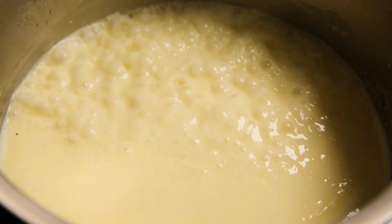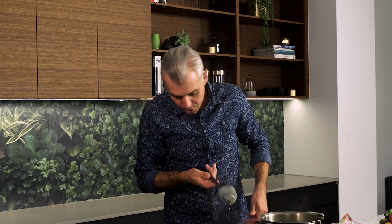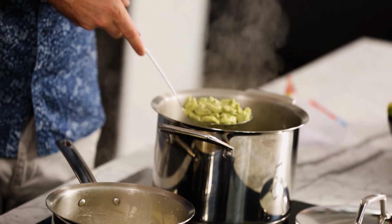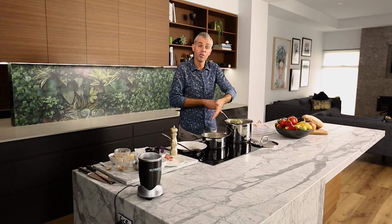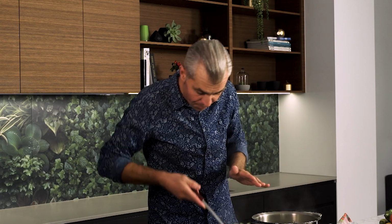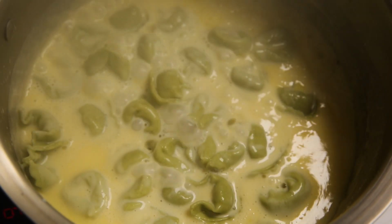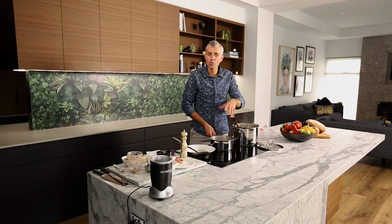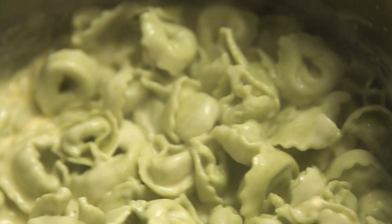All right, there's our sauce, just coating the back of the spoon like so. Perfect now for the tortellini to jump into our Parmesan cream. They're floating to the top. They're looking great. Now, normally I'd say use a little bit of that pasta water to help with your sauce. In this case, no, I really want to strain off all the excess water. Just finish one more minute of the tortellini cooking in that Parmesan cream.